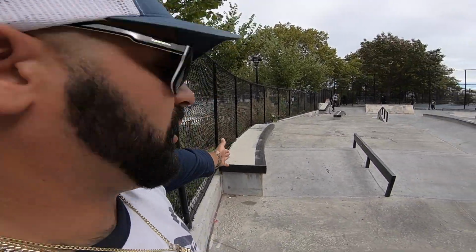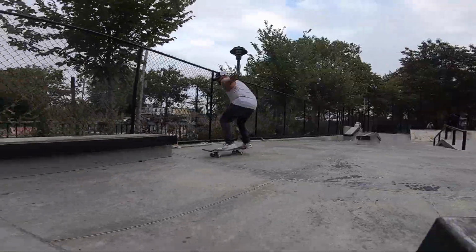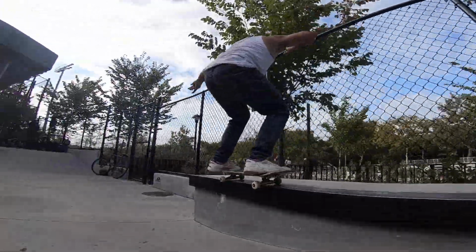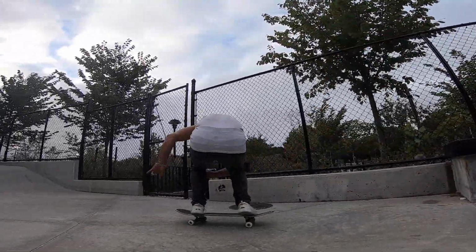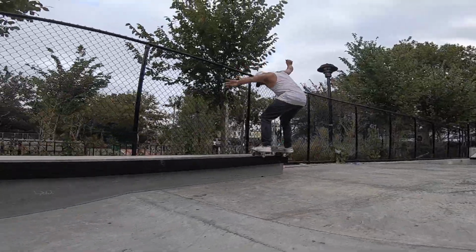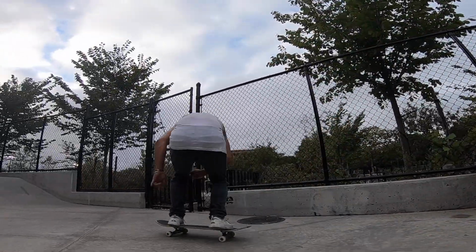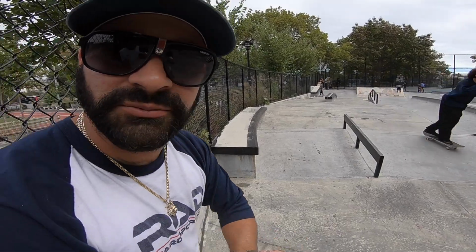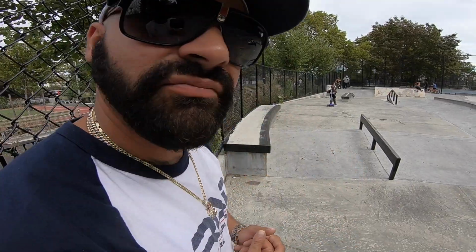Fun box, and it's curved a little bit. Check it out. Connected to this rail over here. That looks like an awesome rail. Rad. Square rail, probably about 6 foot long, slanted. It looks inviting.